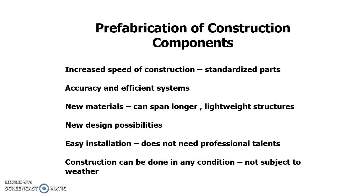Okay, so these are the advantages that I can think of from the prefabrication of construction components. Number one, we can increase the speed of construction because everything is standardized, everything is made in the factory and brought on site. So everything becomes more accurate, the systems are more efficient, there's no room for wastage, and the new materials can span longer. You have lightweight structures and more usable spaces.